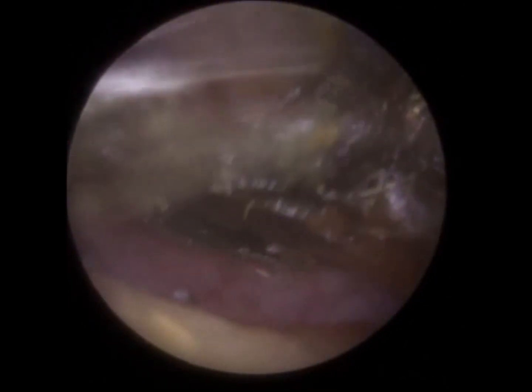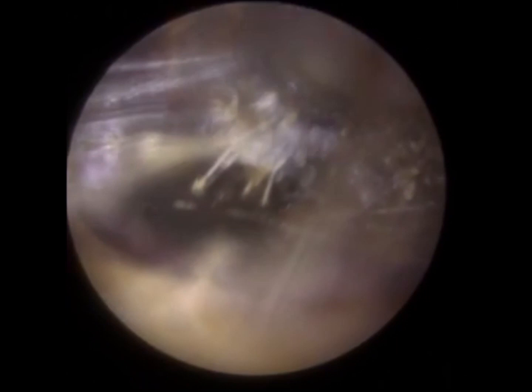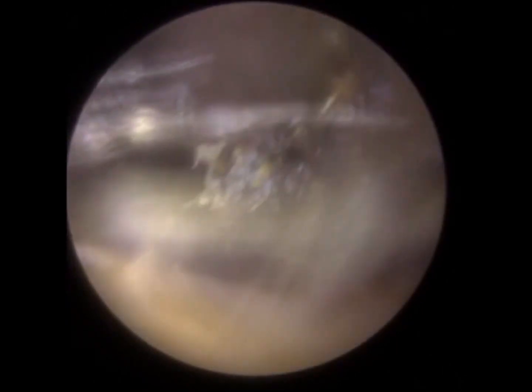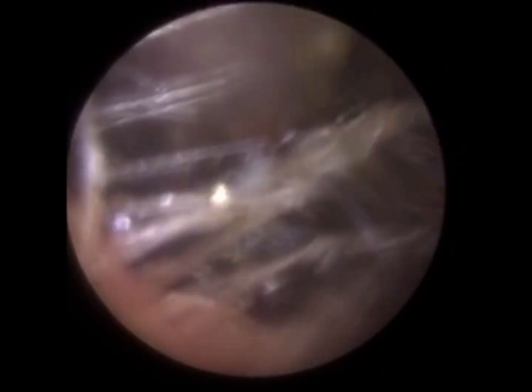So again, I'm just trying to, it's lodged. You can see the base of the ear canal there, and beyond that, this earwax is lodged, and if you remember, if you watch a lot of my videos, about a centimetre away from the eardrum, there's a narrowing and then a widening of the ear canal, and that's called the isthmus. And this wax is lodged beyond that narrowing.